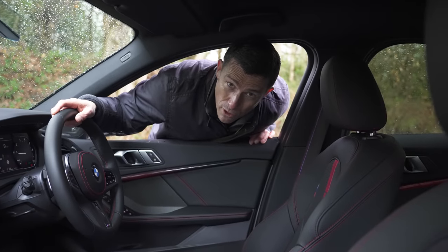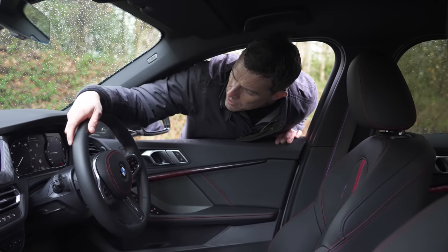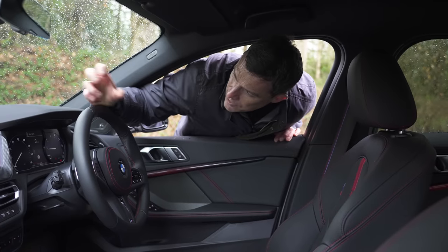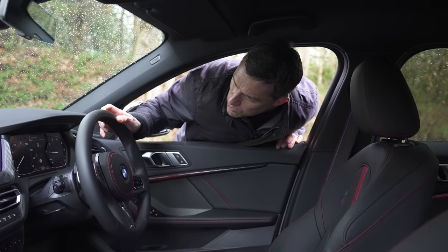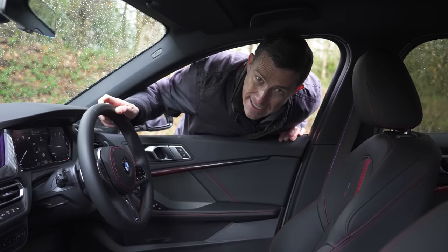High performance front wheel drive cars can struggle with something called torque steer, and that's where the wheel tugs around in your hand like that as you put the power down and the tyres fight for grip. To counteract that, the car's electric power steering system actually turns the wheel in the opposite direction to keep it nice and still when you accelerate.